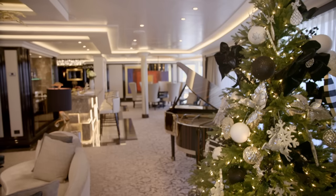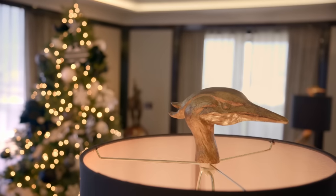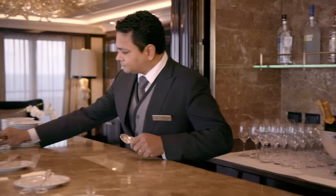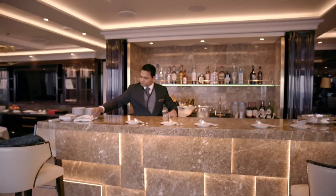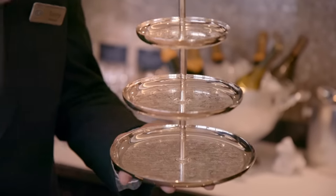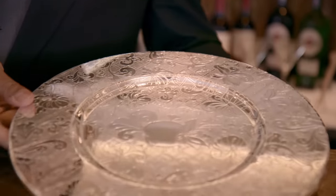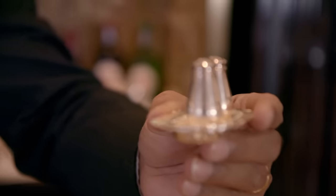Upstairs, the £8,000 a night Regent suite has also been given a Christmas makeover. In charge is head butler Ronnie, who's making sure the suite's finest tableware is ready. This is the petit four stand, and this is costing around $1,200. Then we have the lovely show plates. These are gold plated. This is $2,800. And we have something small, salt and pepper.